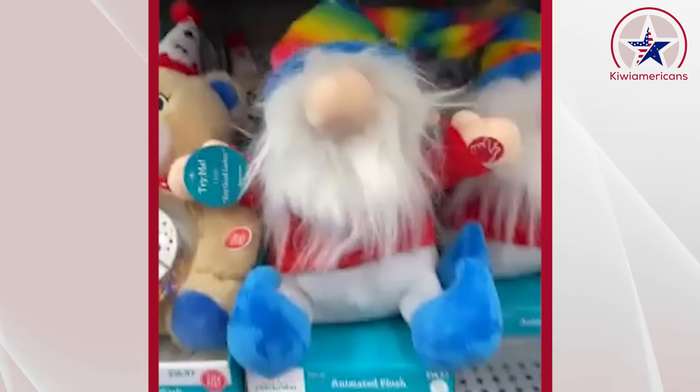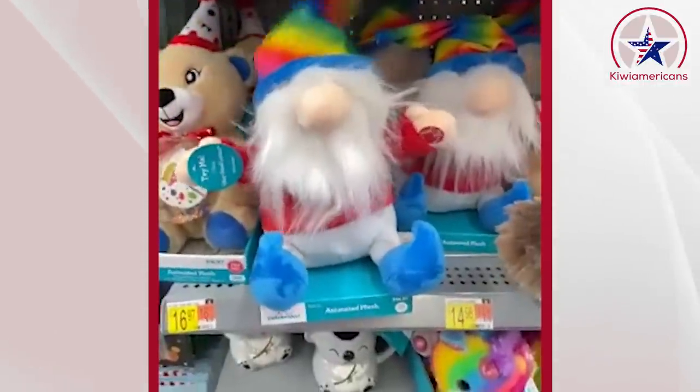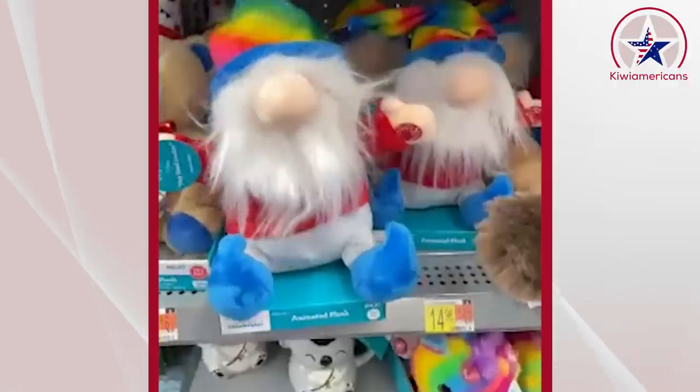Remember the gnome problem I have? There's one right here. That's not helping your problem. Hold on. I think it says something. Do you see what's happening? Oh, I pressed his hand. Oh, it's just his hat has lost control. Oh, wow. I'm leaving the aisle. I think we have enough recorded.